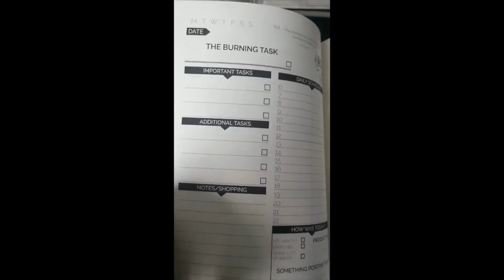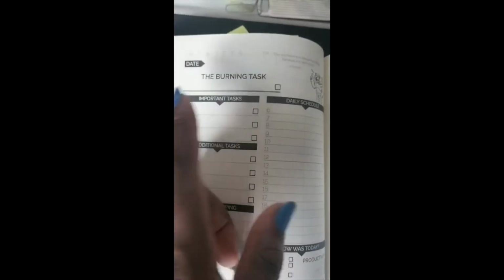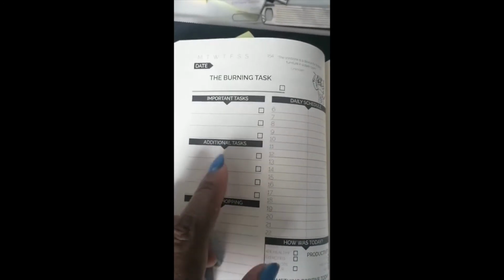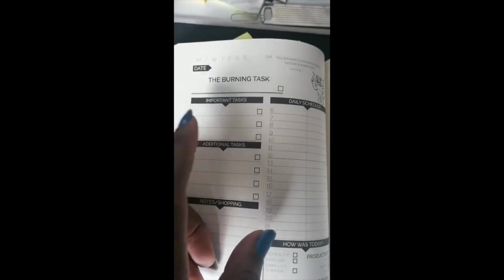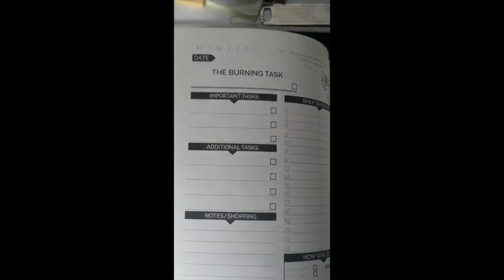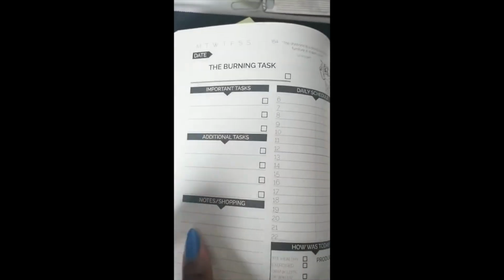To see that some things aren't ticked off, I had to take that into consideration, just to write one burning task, one or two important things, and a couple of small little things. As I went along and used the planner, it helped me to know that it doesn't matter if you don't fill up all these spaces.